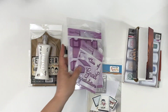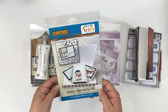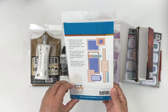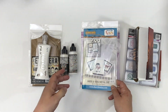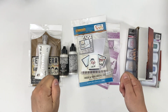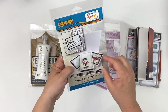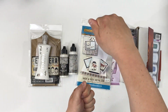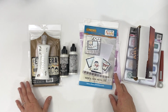And then I got this. This is called the Hide and Seek Metal Die from Dare to Be Artsy. I cannot wait to open this up and play with it. And I know it's hard to tell from the picture, but Cindy, who is the owner, was showing me the demos, and when you open up the card, these two side things pop out like little wings. They swing out when you open the card. They pop right out. I said I have to have that.